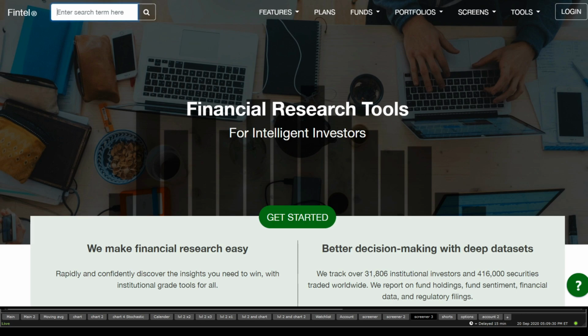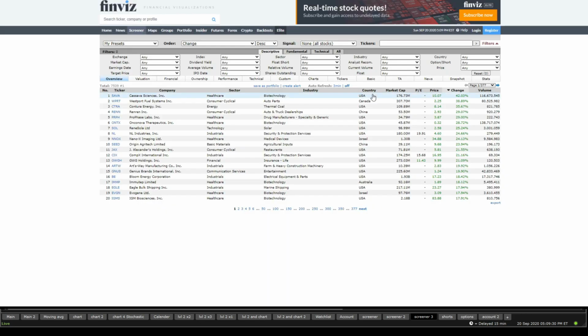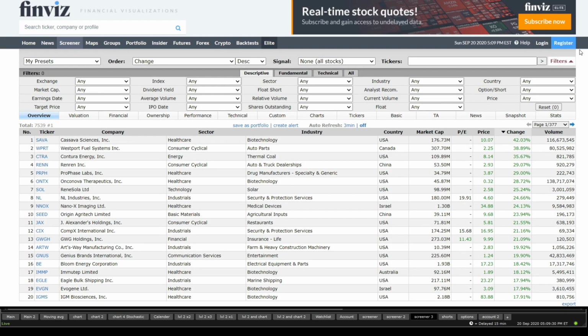What else are we looking at? Finviz as well. I have different kinds of strategies here in their filters. It's a really nice scanner. It does the job. It has a 15-minute delay, but if I do it in the morning, I'm usually doing it at different intervals of the day. But I find my broker to now be a lot better than Finviz in their screener.